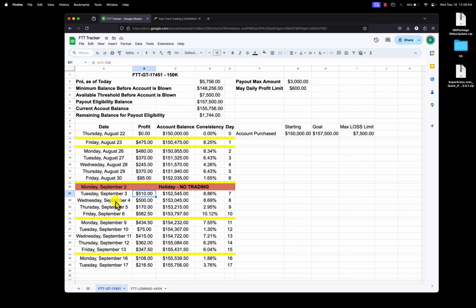September 3rd, 510. September 4th, 500. So it all depends on how good I'm analyzing the market, how the areas or levels are shown, breakthroughs, reversals, MACDs, how my analysis is happening, and then I'm taking the entries.